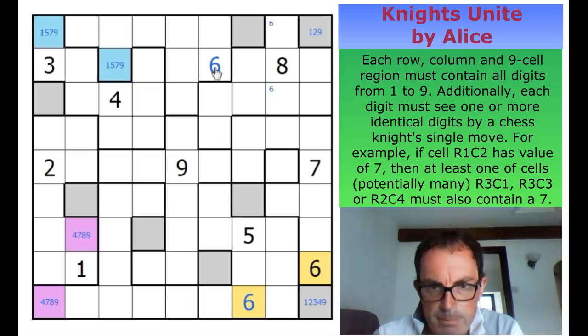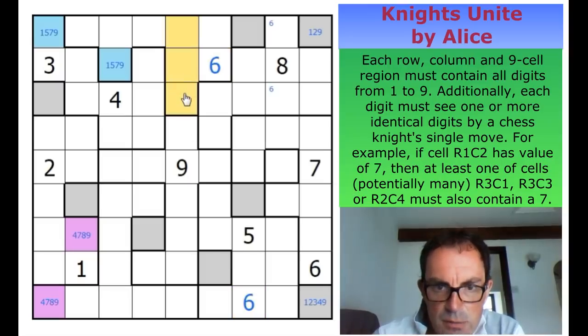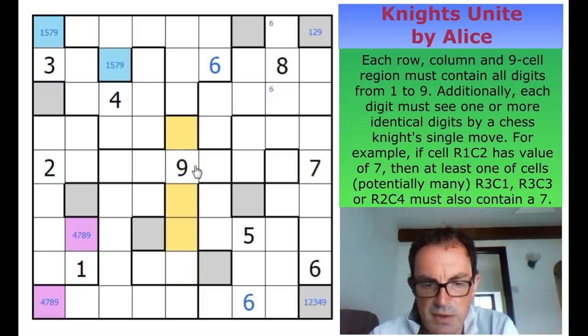There's something though. These two 6s. Yeah, these two 6s are nice. Look at column 5. So these three squares can't be a 6. This can't be a 6. So the 6 in column 5 has to be, in fact, in one of those three positions, I think.